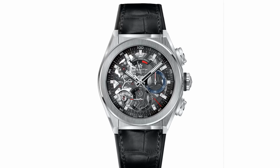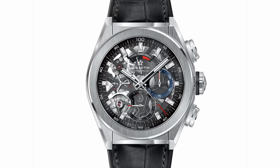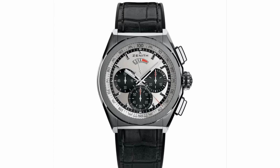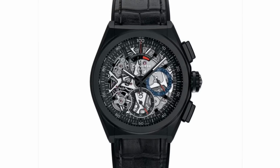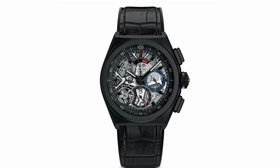And a few years ago they launched the Defy 21 El Primero, and this piece had a 44mm case with 100-meter water resistance, and a very modern appearance, it has to be said, but still with the traditional El Primero hands on the dial, El Primero markers, and also the typical colours you would see, the various shades of blue and red on the dial.